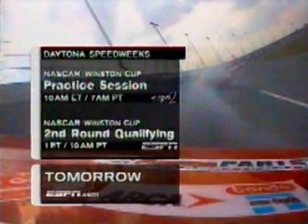All that tomorrow. A very important practice period tomorrow morning because a lot of drivers had poor qualifying speeds yesterday. They'll be looking for more speed tomorrow morning and then making the decision as to whether they will participate in second round Winston Cup qualifying. Before this ARCA race starts, let's go down to the pit area.